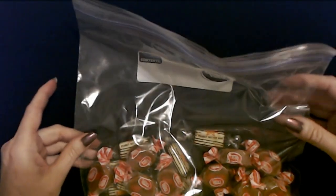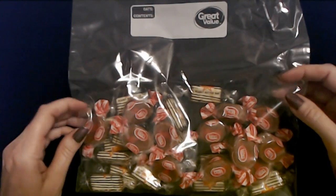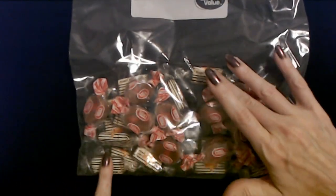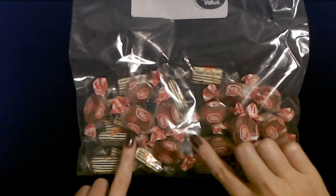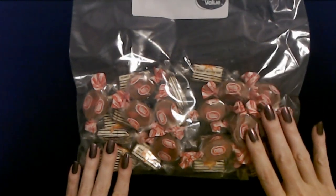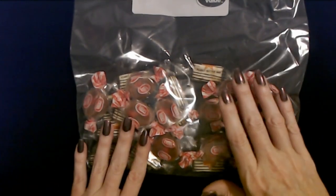And she just took the candies and placed them in a bag for us to take home. I might eat some of the peanut butter bars, and I'll try these strawberry caramels, but I don't know. They're not big caramel fans.